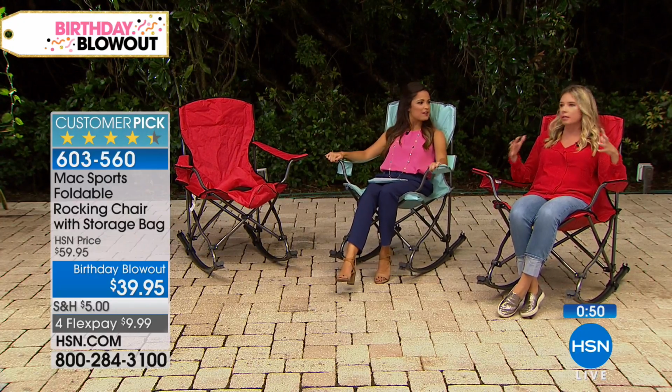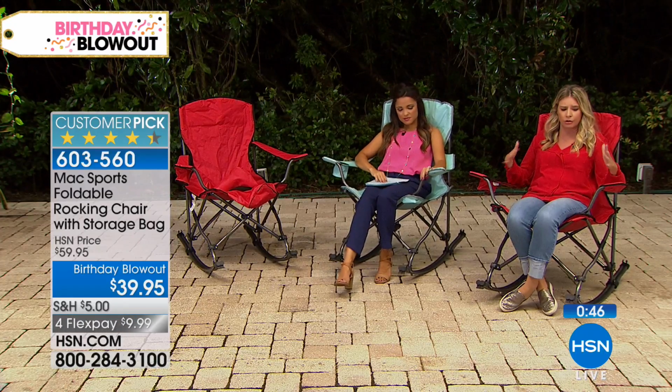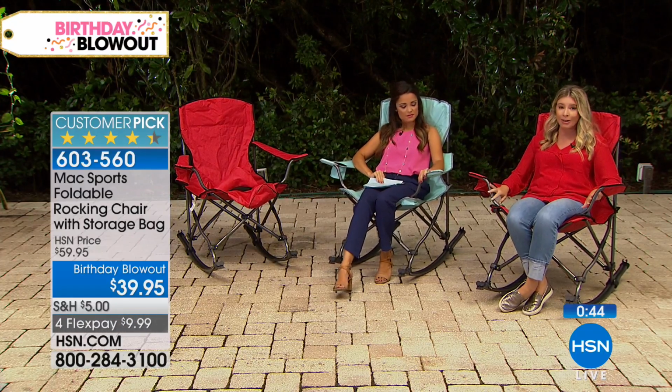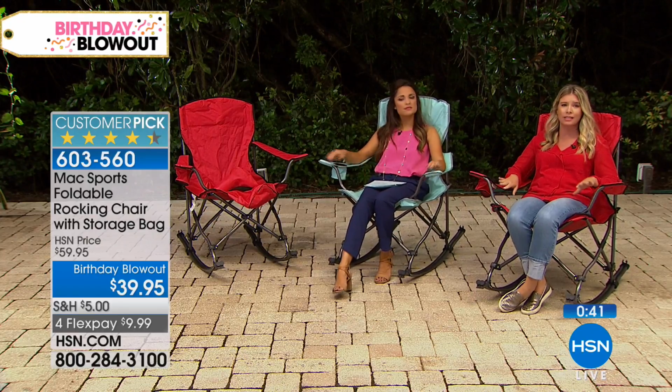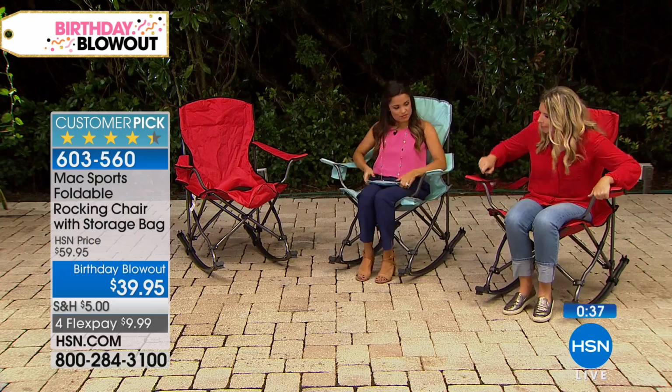So in case you are taking it, all you do is wipe it down. If you're taking it to the beach, if the kids get it dirty or anything like that, it's that powder coated steel, so it's not going to rust, it's not going to chip, it's not going to corrode. So great quality. You've got the cup holder right here.